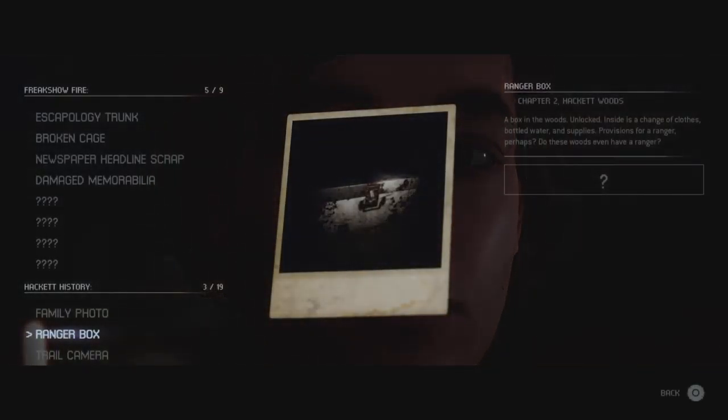Ranger box. Box in the woods, unlocked. Inside is a change of clothes, bottled water, and supplies. Provisions for a ranger, perhaps.